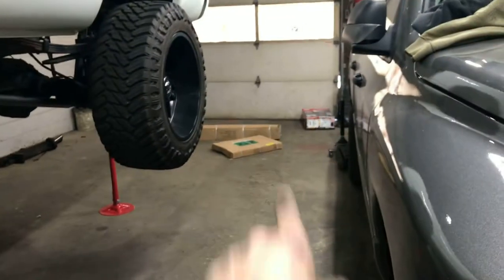So, I'm actually jumping ahead on you guys just a little bit. We went and ran some errands and got some tools that we needed. Ran to Harbor Freight, picked up an engine hoist just so we can get this thing up in the air by myself, you guys know the deal.